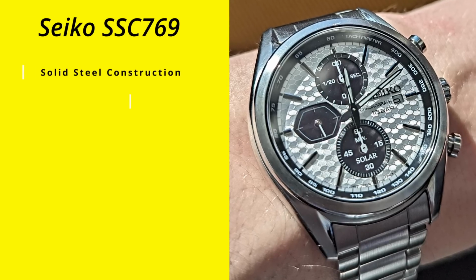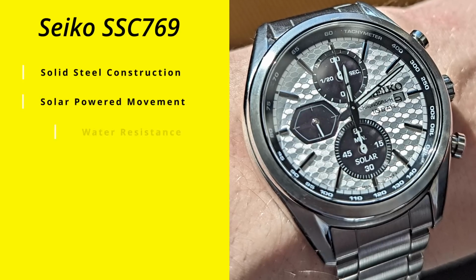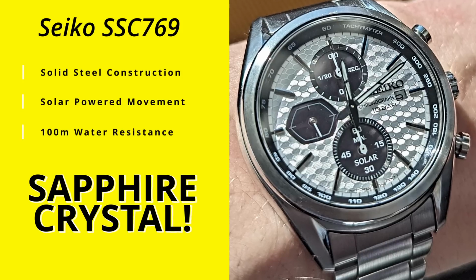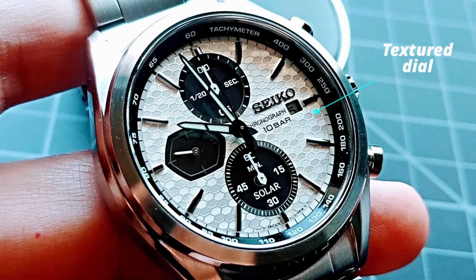This Seiko Sportiva comes with a solar movement like the Speed Timer. It also comes with 100 meters of water resistance like the Speed Timer. And guess what? A sapphire crystal like the Speed Timer. So it does beg the question, is the Speed Timer really worth double the price when other watches pretty much have the same spec sheet from the Seiko catalogue? Especially when you factor in this beautiful honeycomb silver dial.